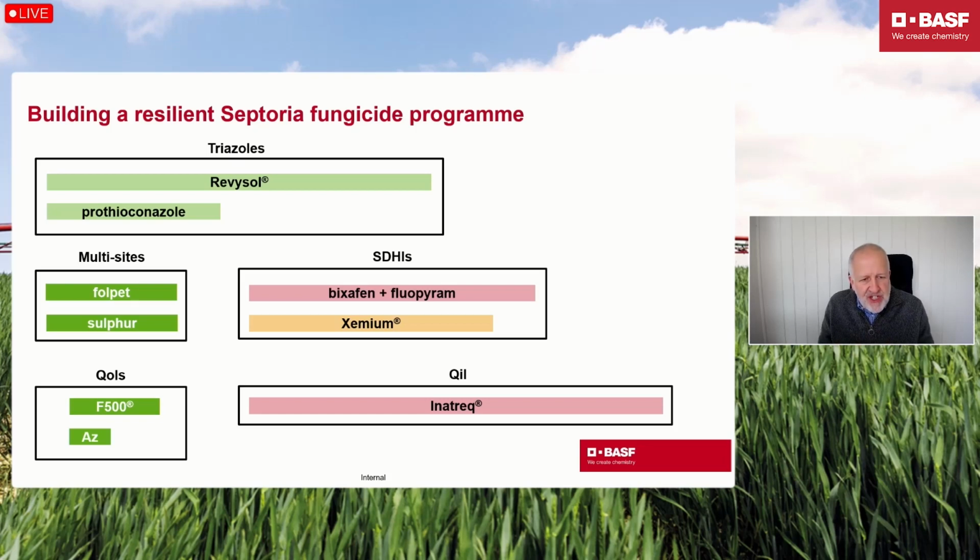But you will have noticed there's different colors on the screen, and the different colors reflect the risk of that active ingredient, in our view, in developing resistance to itself. And the greener the active ingredient on the screen, the more robust it is likely to be in terms of resistance development. And that could be in terms of the speed of development, because I said triazoles are actually proven to be very slow in their movement, or it could be like a multi-site where we just don't believe that will ever happen.